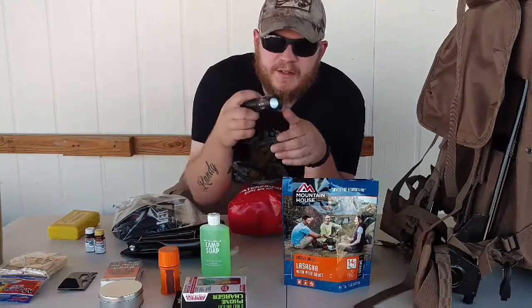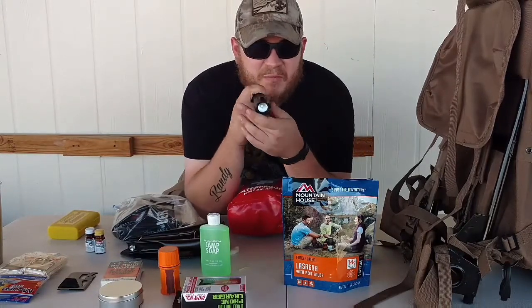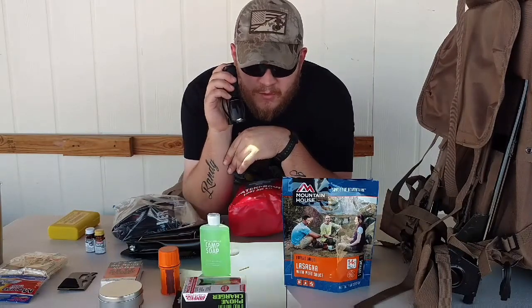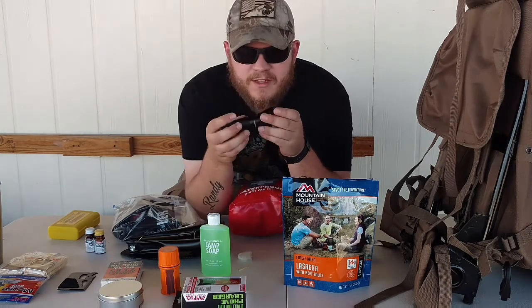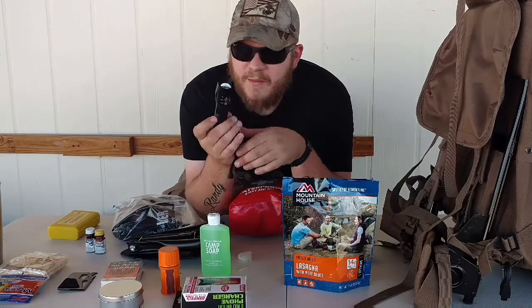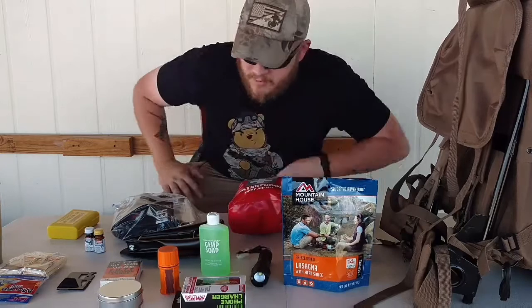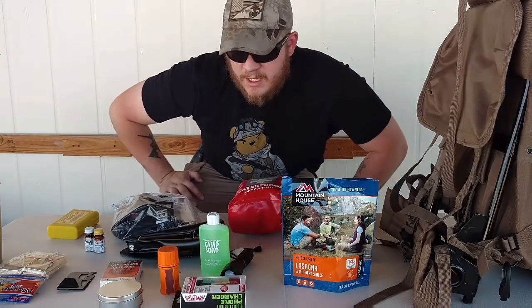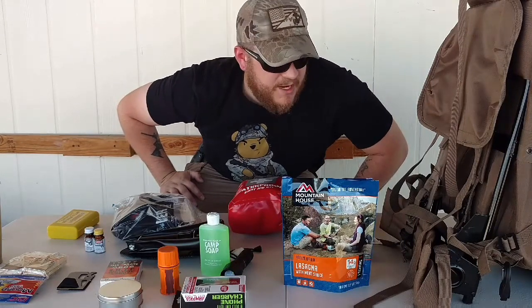And then I got this little tac light for $15. It's an as-seen-on-TV light, but it's pretty bright. It does a strobe and a Morse code for SOS. It's got a zoom on it. It's not a bad light from what I've seen so far. I haven't really beat the heck out of it to try it out, but maybe I'll make a video on it where I can see what it really can do. So yeah, this is what I've added to my bug out bag.